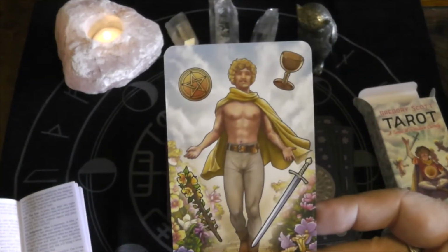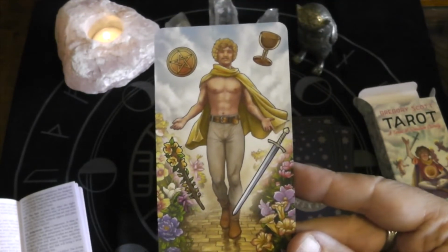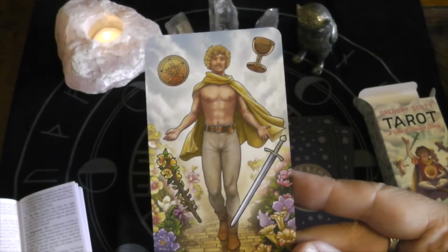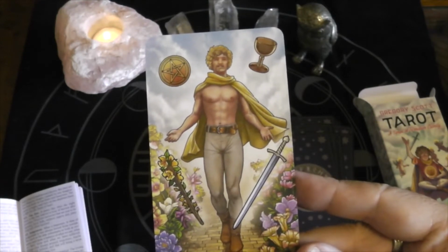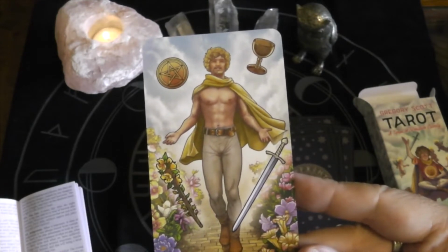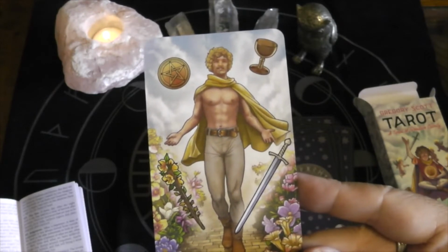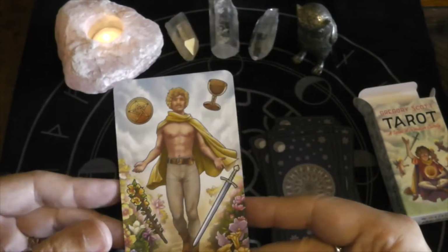And then here we have the World. Potential fulfilled. The young kid that once was the magician is all grown up, and he has matured with experience. His power has become achievement. His potential has become something tangible. There is a happy ending, after all, to all journeys.